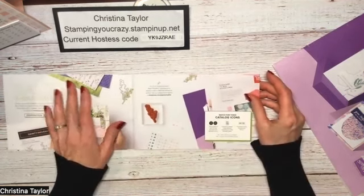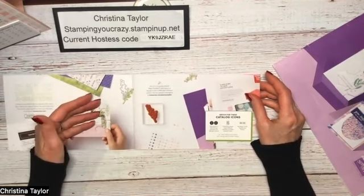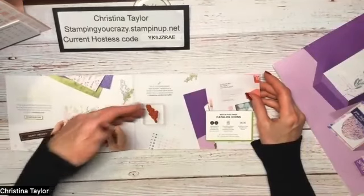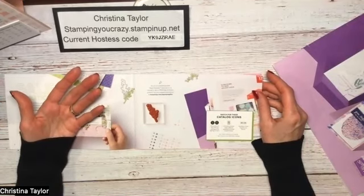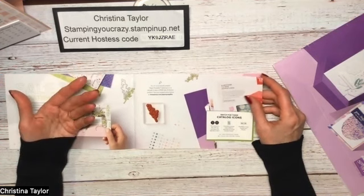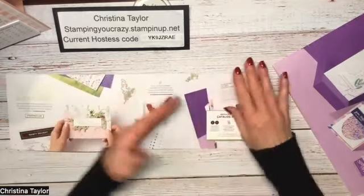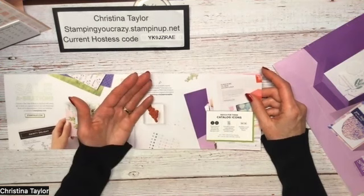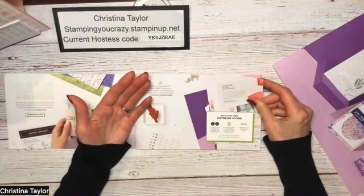During the month of January and February, you can earn the items in this catalog for free with either a $50 or a $100 purchase. There is no limit. So if you're purchasing $200 worth of product, you can get a $100 level item, or you can get 2 $50 level items. You can get any combination to get to that point. You'll get those as freebies. And if you happen to place a larger order like that, then I'm happy to give you hostess benefits on that order as well.